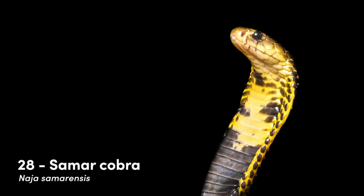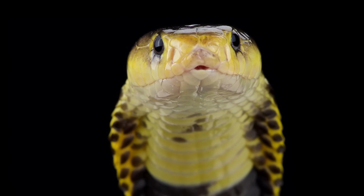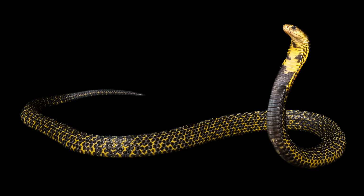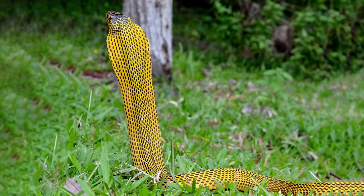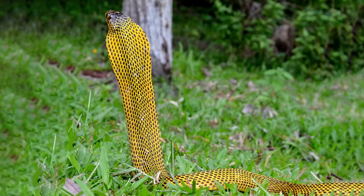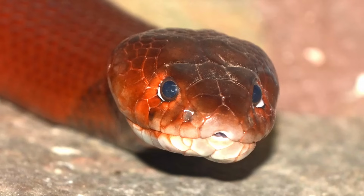The Samar cobra is a particularly colourful cobra native to a few small islands in the Philippines. They prey upon small rodents and reptiles and have a beautiful black and yellow skin that make them easily recognisable from other cobras.